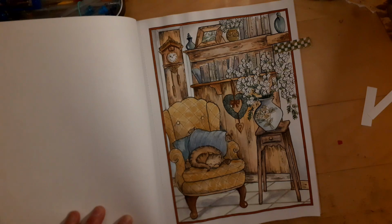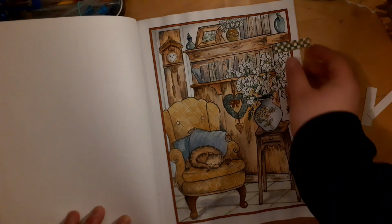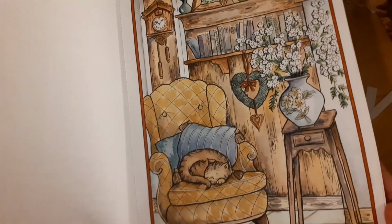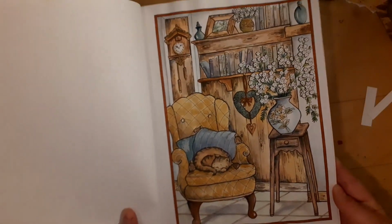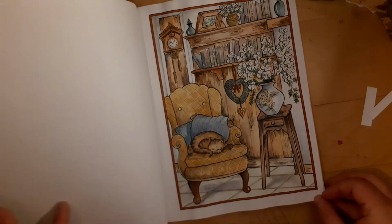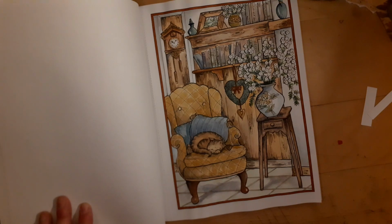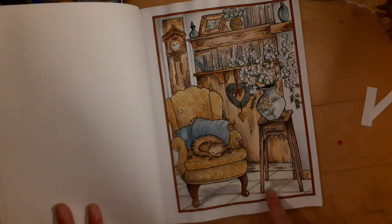Now, is this a masterpiece? No, but I like it anyway, it's fine. It's actually kind of charming, these muted colors. Yeah, so this is just aquarelle, or just watercolors. Yeah, it was fun. Kind of like that I dared to do the shadows.